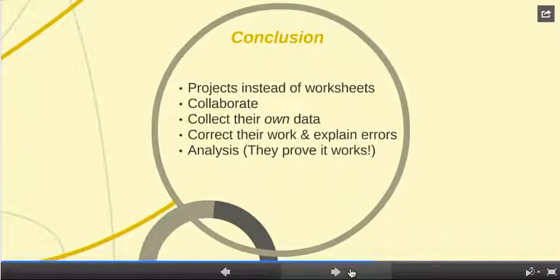So in conclusion, projects instead of worksheets is a great place to start when you think about how these guys are putting things together, because you have an opportunity to collaborate, you have an opportunity to collect your own data, and you're forced to correct your own work and explain the errors that you came along the way. And students have an opportunity to think about how to prove that what they did works.